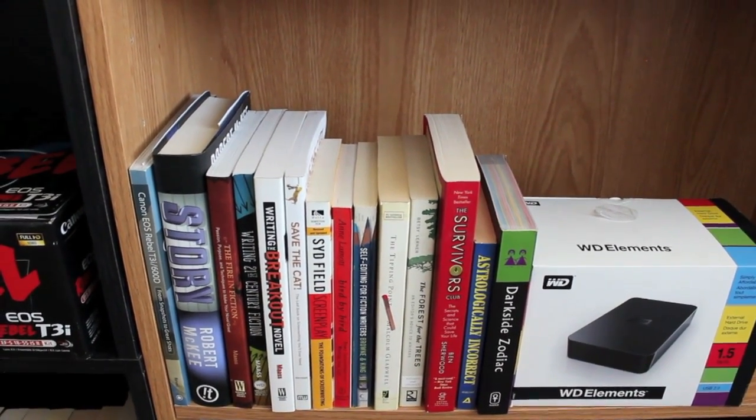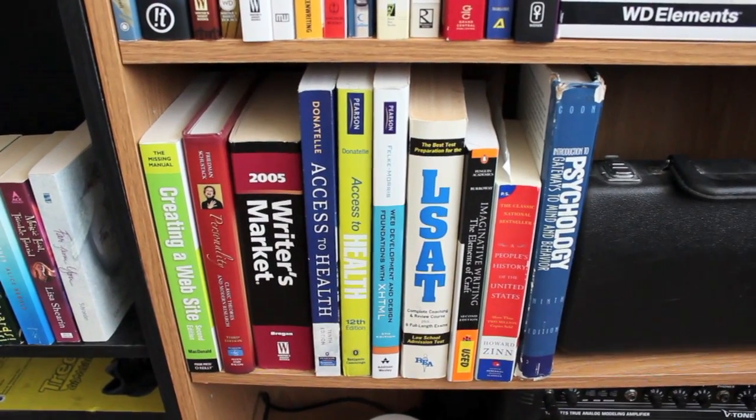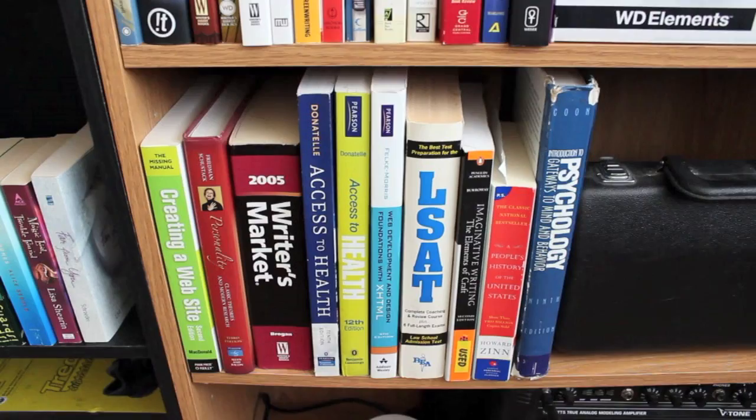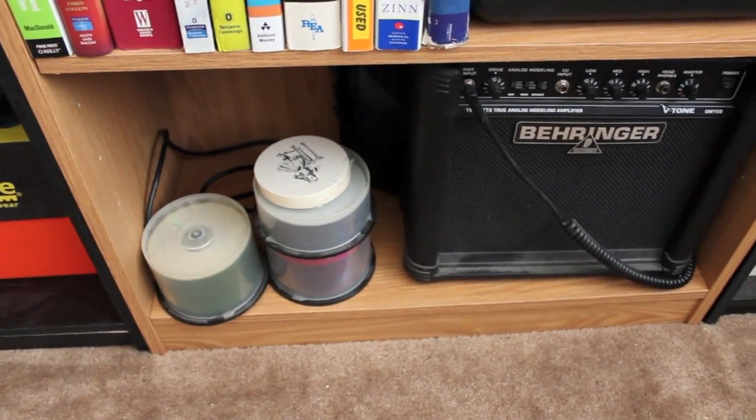I have some writing craft books, a couple other nonfiction books, and then this shelf is textbooks or other books I had for school or just the random writer's market book. And a clarinet! The bottom shelf has an amp and some CDs.